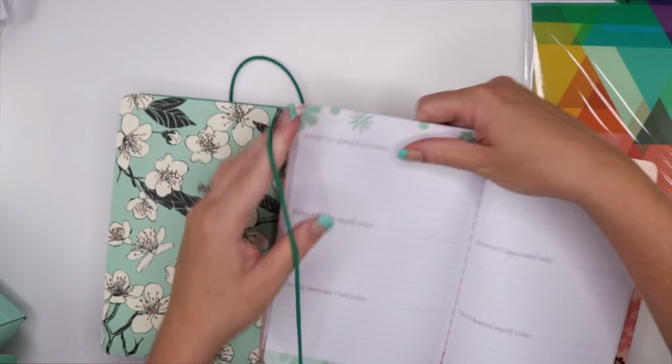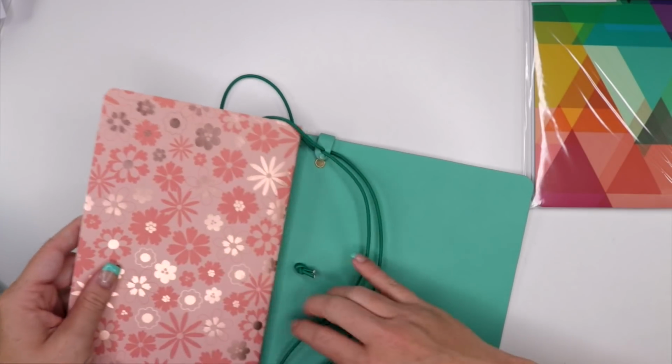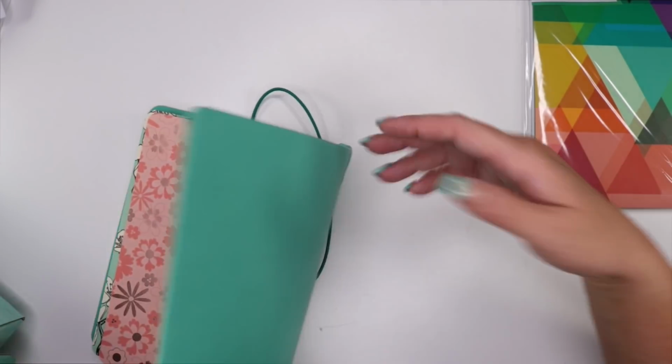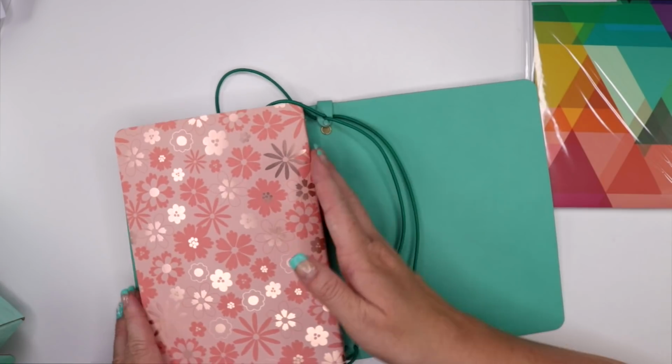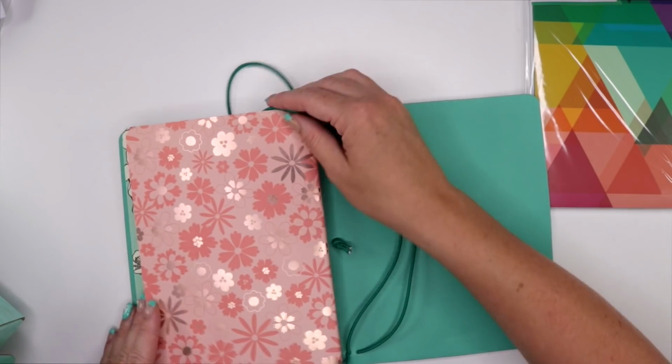Right. Yeah, I really have missed my mini Happy Planner. I feel like maybe you tighten them. I don't know. Maybe I'm doing this all wrong, guys. I will update you if I am.